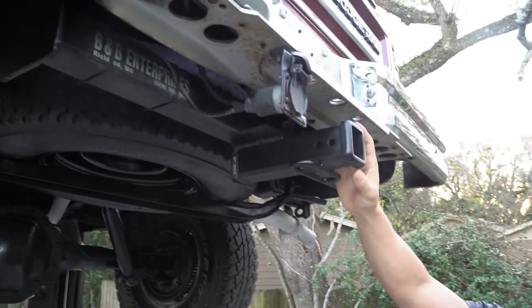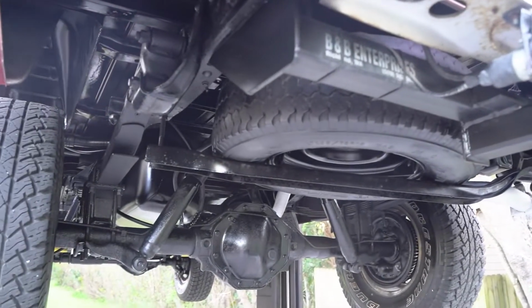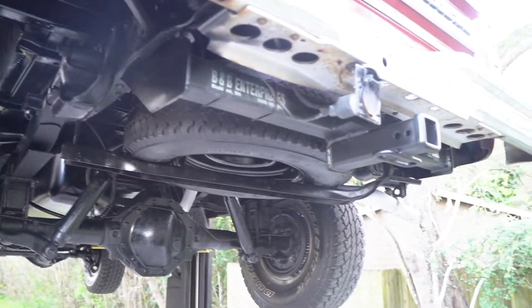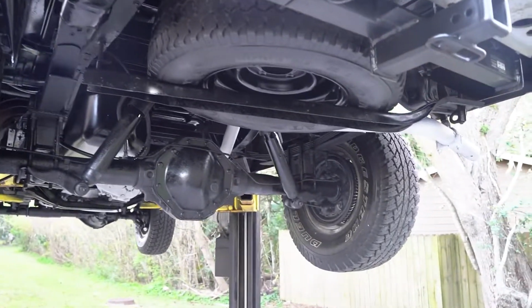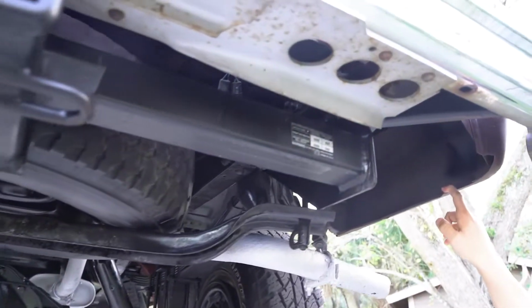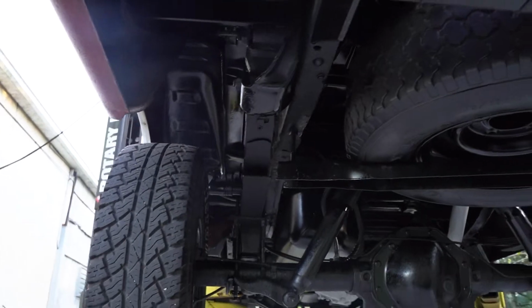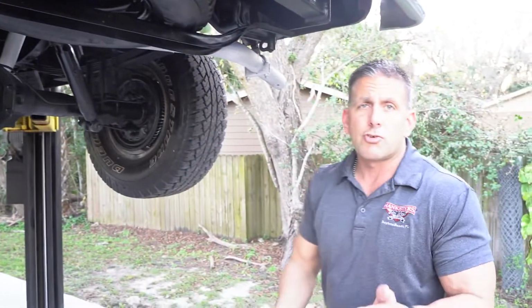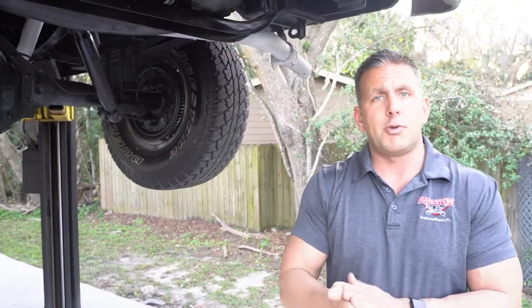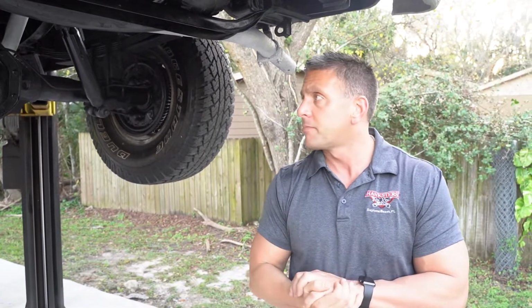The tow package there looks to be in good shape. It's all hooked up to the frame and everything. Little plug there for your tow. The drop downs on the bed there, both on the passenger side and the driver's side, are nice and solid. They're metal. Again, they're not rusted, rotted, or packed with any type of filler or anything like that. It's a nice looking truck. It's a driver quality truck. It's going to be offered at a driver quality price point, something you could use as a daily driver.